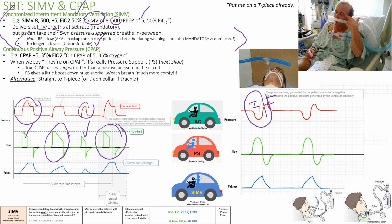With CPAP, they are actually drawing that negative pressure. They're breathing on their own, right? There's no other support besides the CPAP, the continuous positive airway pressure. We're keeping the pressure in the chest at a certain level, whether it be 5, 8, 10, whatever they may need, right? So this patient's pressure is not 0, right? The pressure is probably like 5 or 10 or whatever, maybe 8, right?